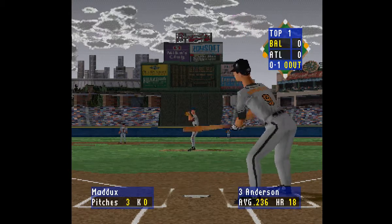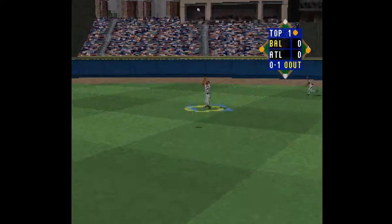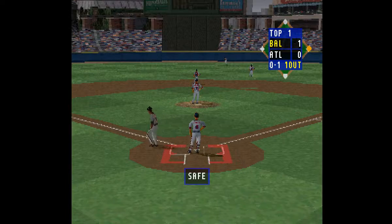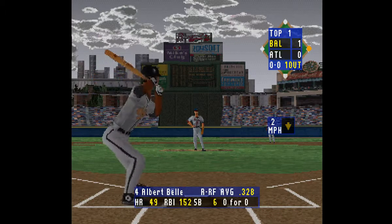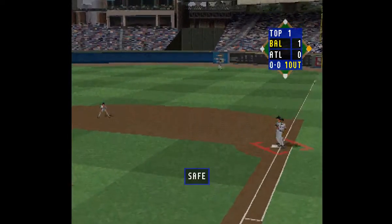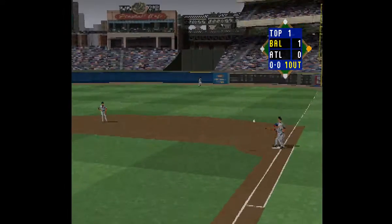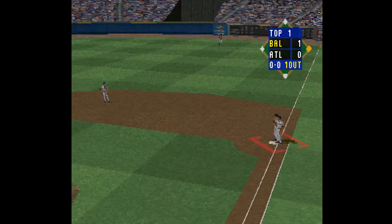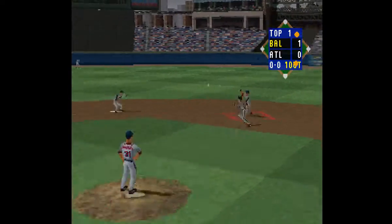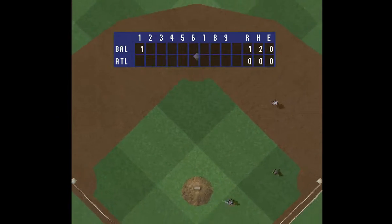Right at the knees. Fly to right center field. Caught by the center fielder. Baltimore scores first. Coming to the plate is Albert Bell. Pickoff throw to first. Another throw to first. There's a ground ball to second. There's a force at second. Double play.